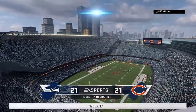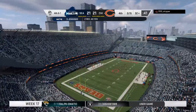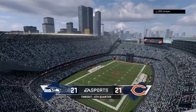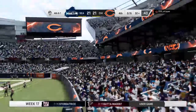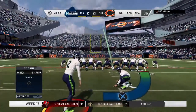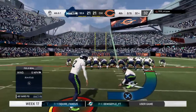Now the Seahawks going to use the first of their timeouts as it'll come with 15 seconds to play in the ball game. So on now comes the kicker. It's Jason Myers. Now the Bears going to call the first of their timeouts as it'll come with 15 seconds to play in the ball game. So here we go. Maybe the biggest kick of the game forthcoming. This to almost certainly win the football game.